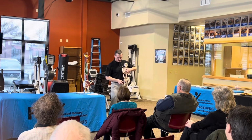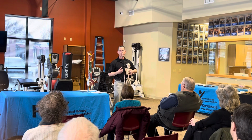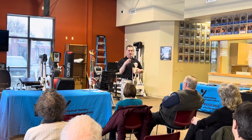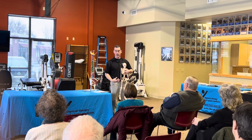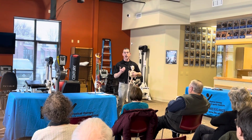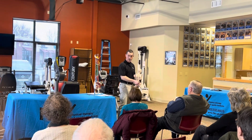The other thing that happens is a muscle that becomes tight can also become what's called hypertonic. Hypertonic means neurologically the brain is firing that muscle more than the other. In the hip flexors, the iliopsoas becomes hypertonic, and it causes a neurological shutdown to those gluteal muscles.